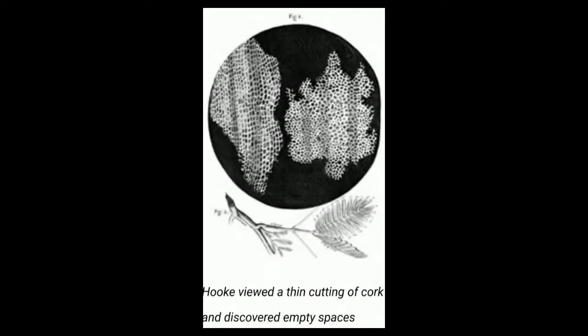This is his famous picture of cells observed in cork. The cork he has used is from the branch which is drawn below. As you can see, the tiny hexagonal honeycomb shaped rooms. Next slide.